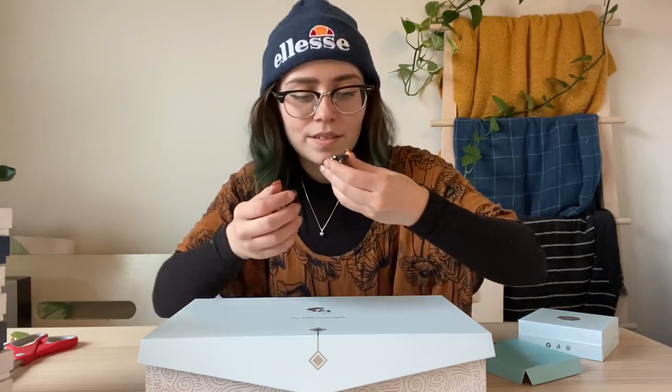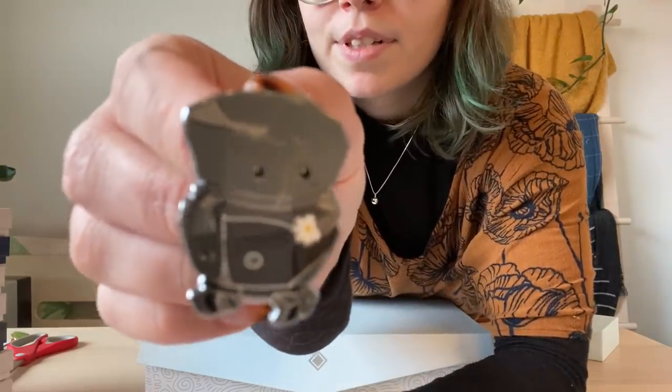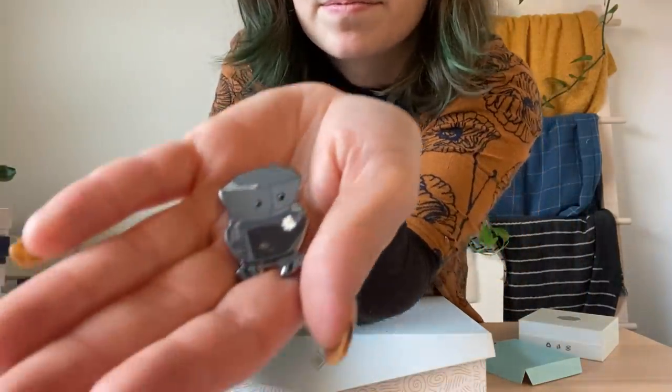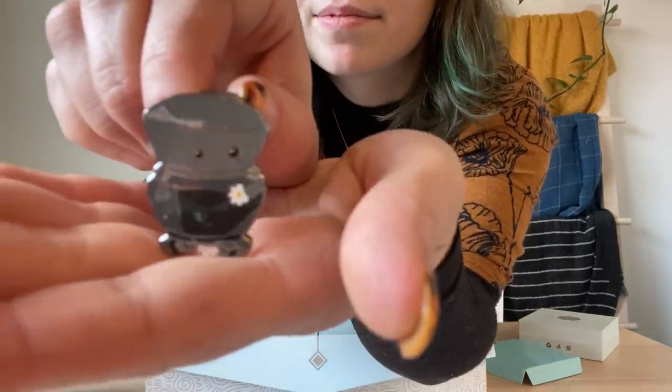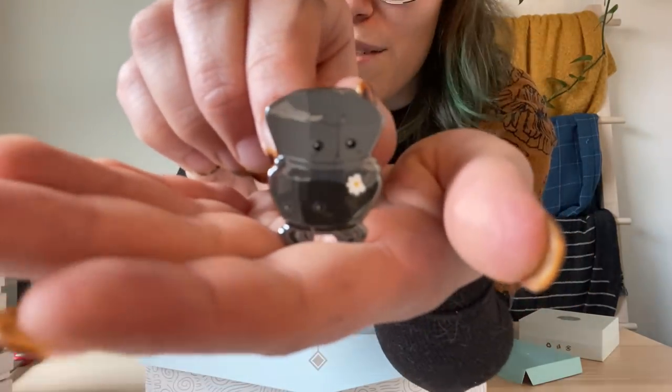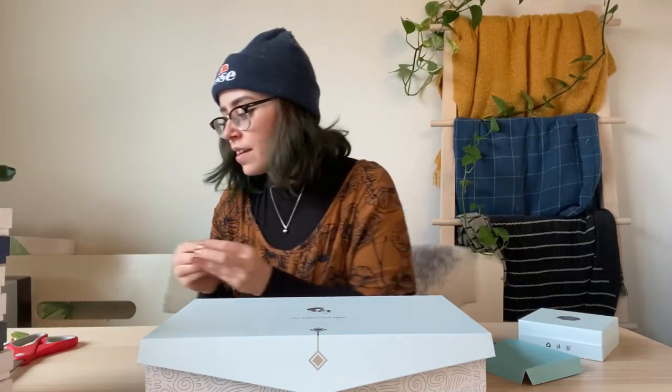It's got glitter on the top crab. It's hard to see probably. Oh my gosh, this is a struggle. The cat keeps making noises. It's very cute. Very, very cute.